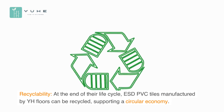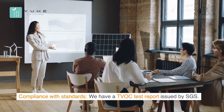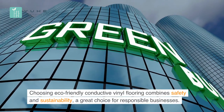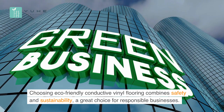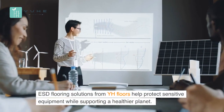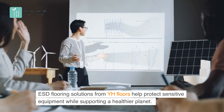circular economy. Compliance with standards: we have a trip test report issued by SGS. Choosing eco-friendly conductive vinyl flooring combines safety and sustainability, a great choice for responsible businesses. ESD flooring solutions from E-Floors help protect sensitive equipment while supporting a healthier planet.